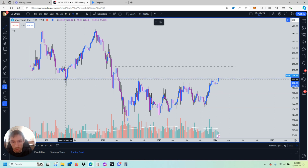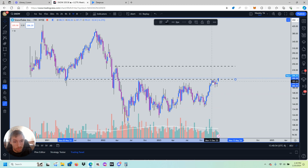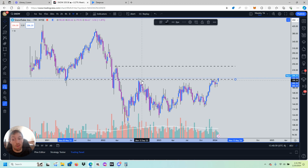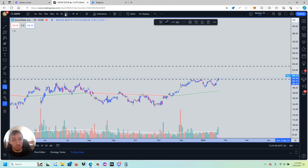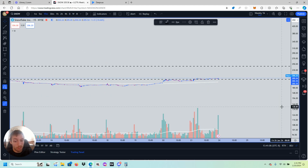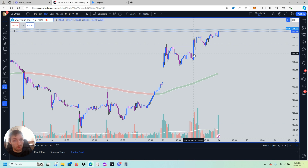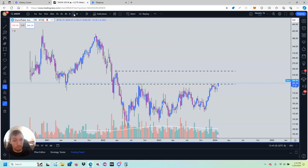So we have this low here, which is also this high, this high, this high, this 202 level, which was where we entered today. We entered on the breakout above 202. If you go into a smaller time frame, the exact candle I entered on was this specific candle right here at 7:30 my time, 10:30 market time. This was exactly where I entered because we had a heavy break and then a retest of this. It came down into this fair value gap, and now we're looking to continue higher.